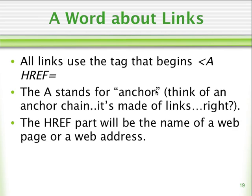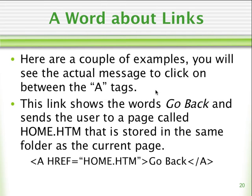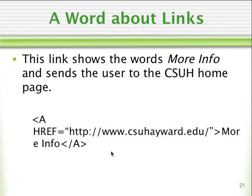The href part of it is going to give us our web address. A couple of examples of the actual message themselves between the A tags, the go back, actually being able to put in, for example, words in the link rather than just using the link URL. So the ability to do that here, where you've got go back. You're just going to be given a little bit of line of code and might ask you what gets printed to the screen. Here, go back would actually be on the screen, but this home.html is not going to be on the screen. It's going to be hidden, and when you click on go back, it takes you to that anchor that's specified.